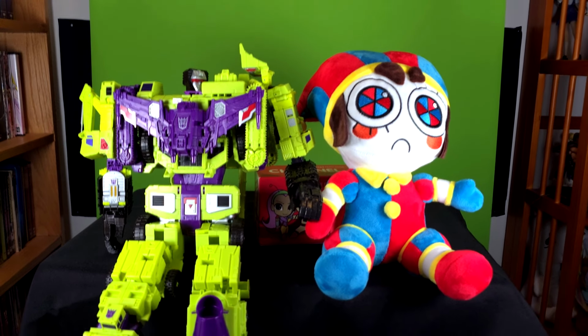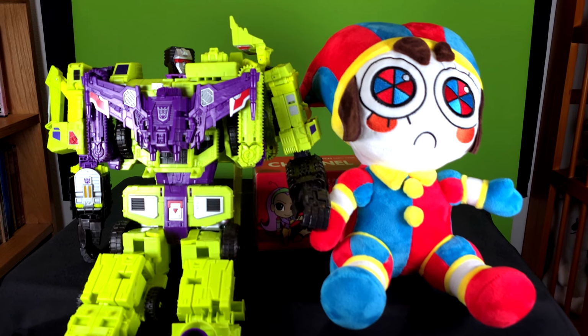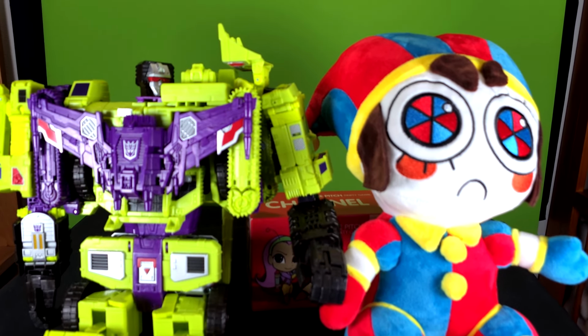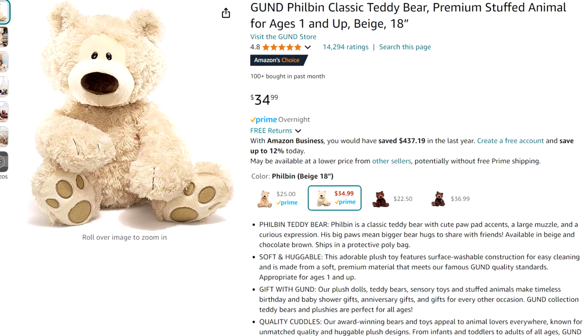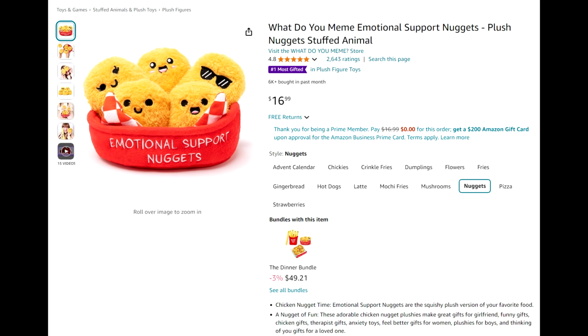Now, while the hair is a small critique, that does bring us to the bigger critique, and that's the price. This thing is not cheap at $35. Now, to be fair, for the size range, that is cheaper than some other plushies, but that still is a good chunk of change. For that money, you could buy at least 2 emotional support nuggets.